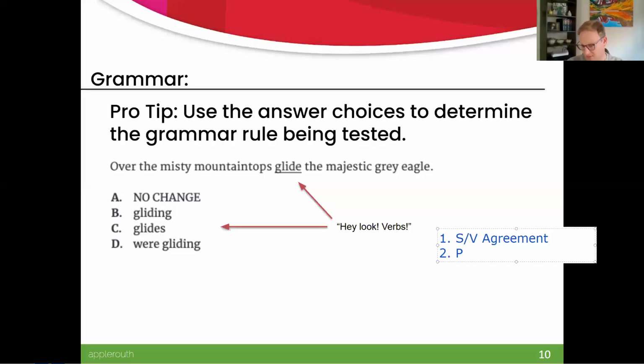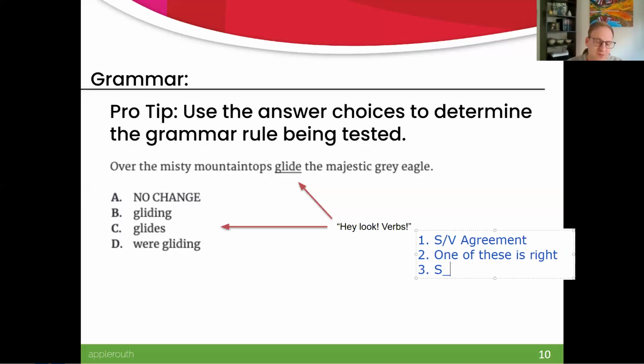One of these is right, first off, so almost always, you see the singular versus the plural dichotomy in the answer choices. And probably the subject's way before the verb, or maybe something weird like the verb before the subject. That's what's happening here. They're trying to make you think mountaintops glide, but that's not what is gliding, it's the eagle. So in this case, we could notice glide versus glides, realize the subject's the eagle, and pick C, it glides.